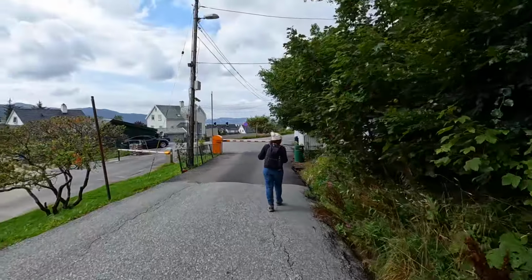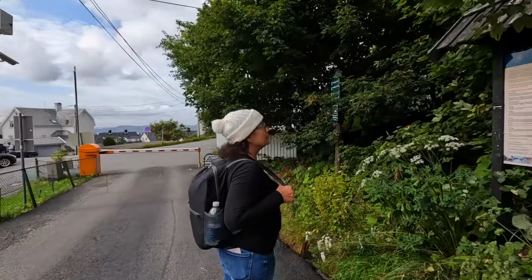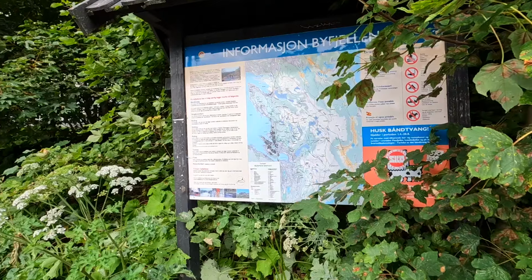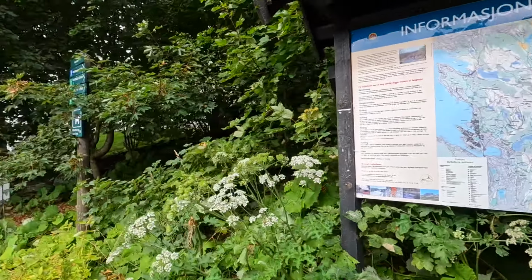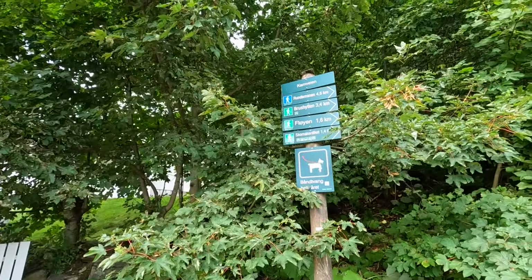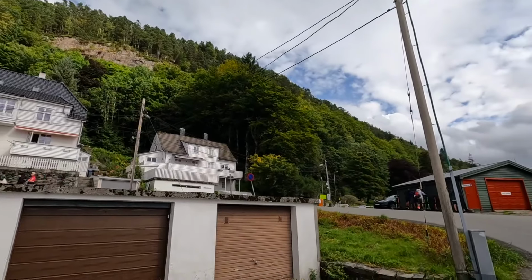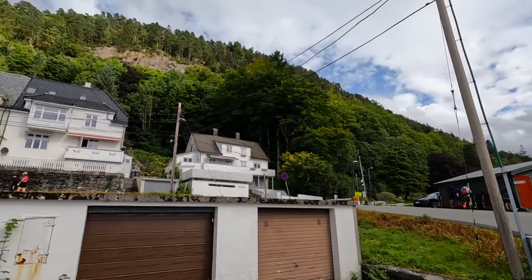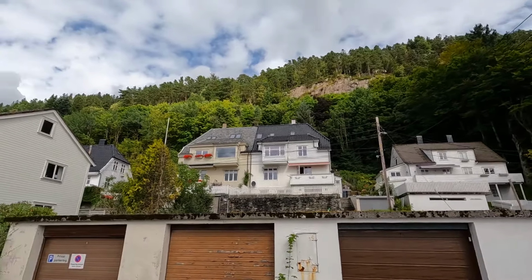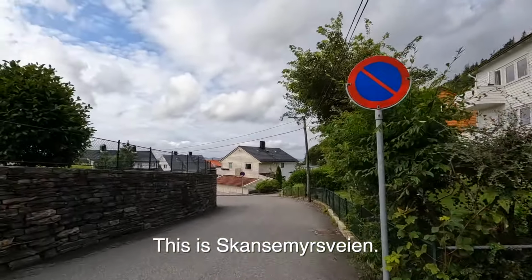Well, we've reached the end of the road, you might say. That's some valuable information there. Well, that says we walked 1.6 kilometers. Well, that's what it looked like. There's the end of the road right there. I guess these are houses. And we were up on top there for a little while. Now we're gonna walk through town.